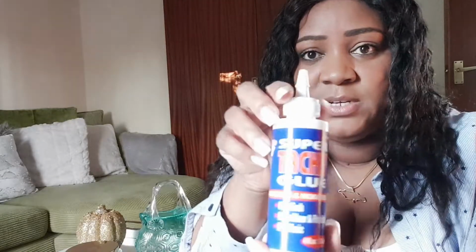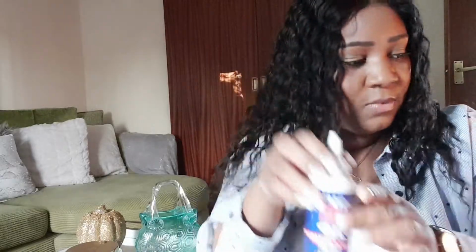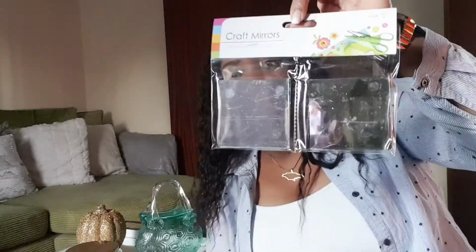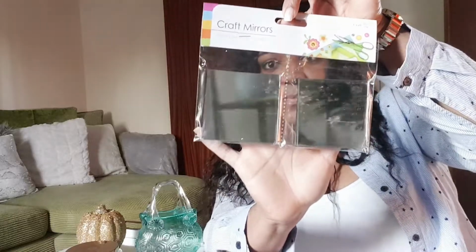I just got me a few DIY items. I got some tacky glue for DIY. I got these little mirrored pieces, these little small mirrors for arts and crafts, so for lovely DIY. I also got me some thumbtacks, or push pins as they call it. Nothing special there.